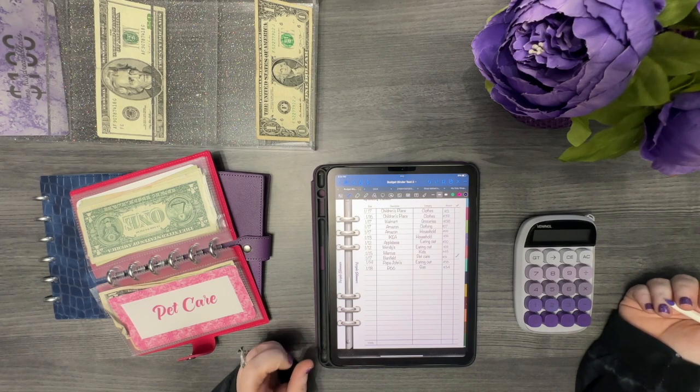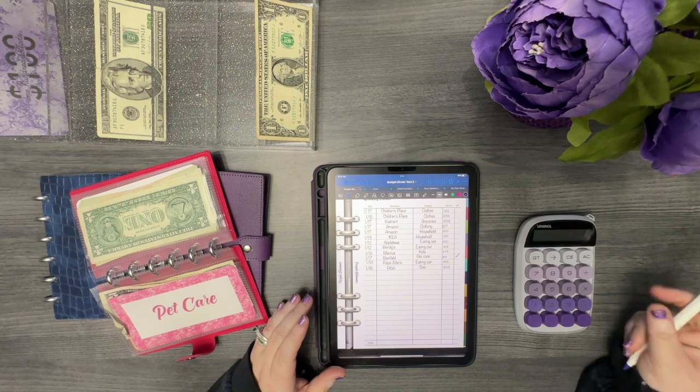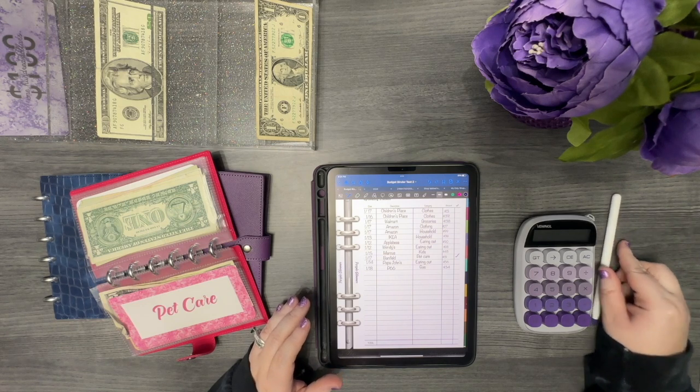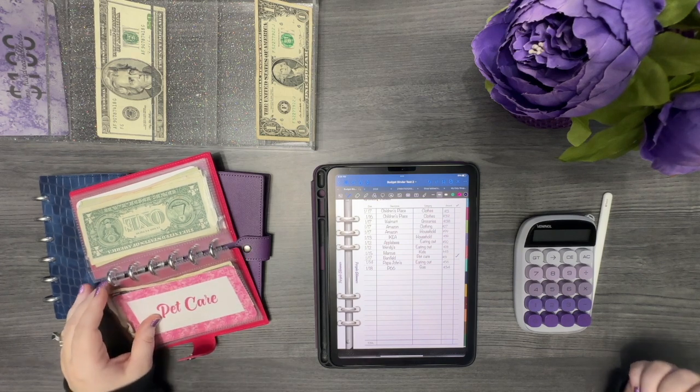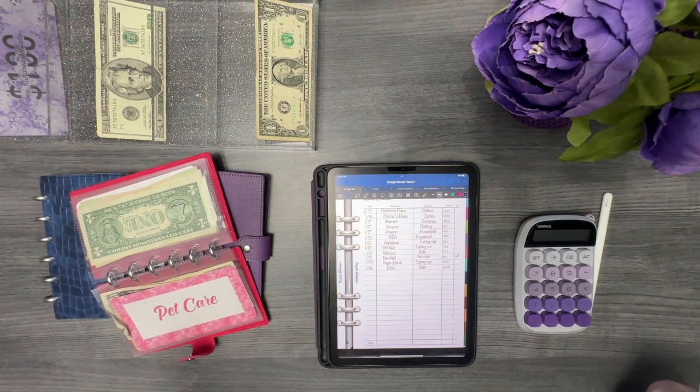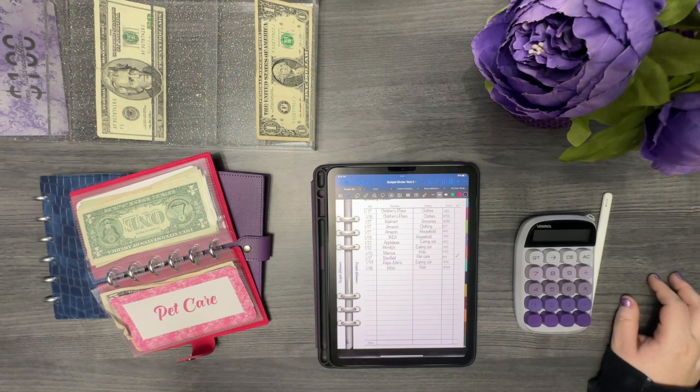And so that was 5 years ago in April. We were told at the time that he had about 6 months to a year to live. Well, almost 5 years later, he's still doing really good. And the vet even said when she checked him out that he has great range of motion for his age, so I'm really happy about that. So that's where that came in. Good thing we had some money saved up there.